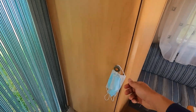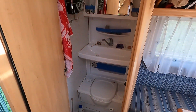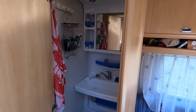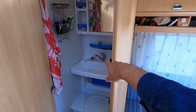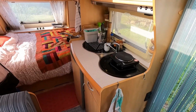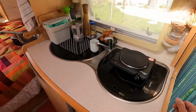Then we've got our bathroom, which is a real compact unit. It's like the sink straight above the toilet, and the storage area at the top. We could also convert this into a shower if you want, turn that nozzle into a shower head, because we do have some hot water in here, but we haven't done that yet, so we'll think about that in the future.